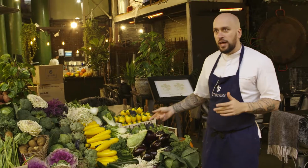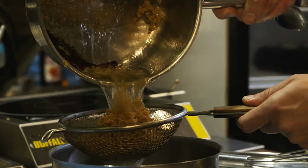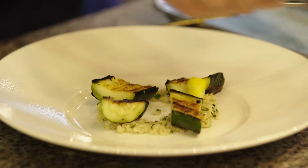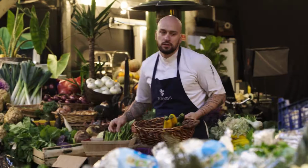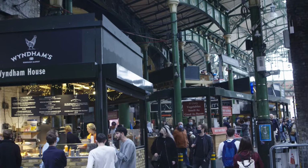So the dish of today is going to be roasted courgettes, marinated in ginger and garlic. Then we're going to have a quinoa, crispy and mixed with lots of herbs, roasted yeast sauce, and some pickled yellow courgettes around. We're the only restaurant in London where you can sit amongst the produce, have a dinner with the little bites. Nothing done like this in London before.